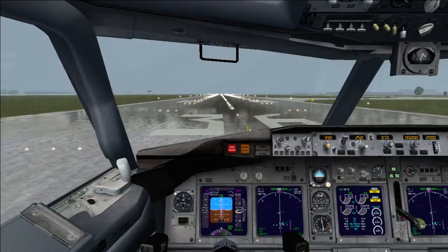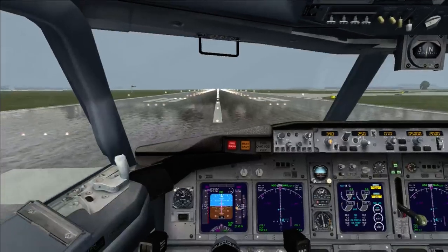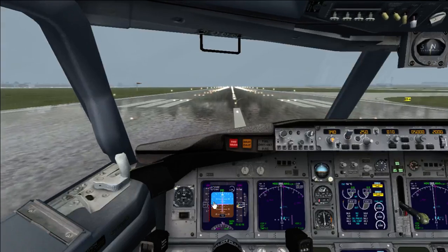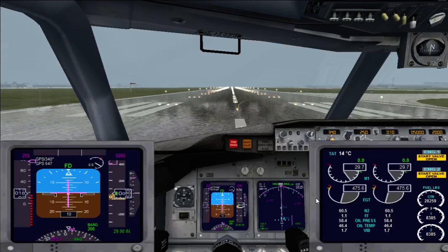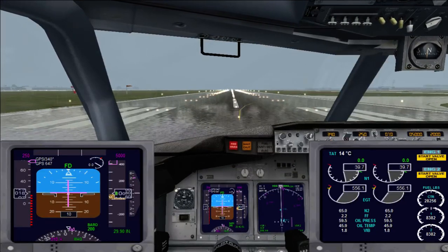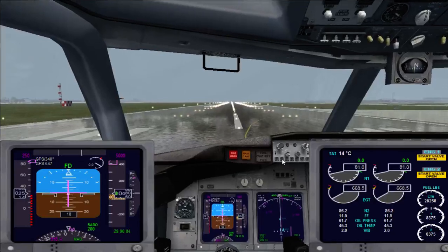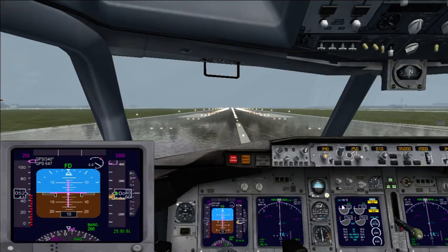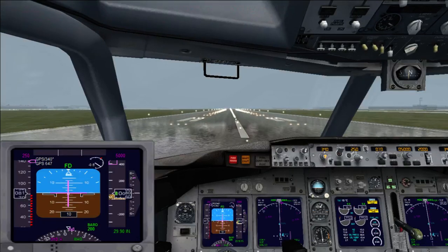Okay, overdid the turn, but I'm trying, people, I'm trying. Okay, so I don't think there's much else to do. Check the engines for stability. Looking good. And TOGA. Airspeed's alive. Knots checked.